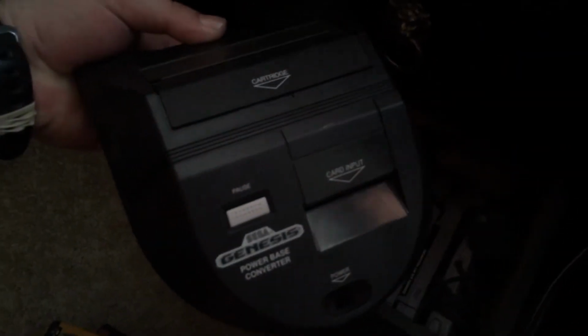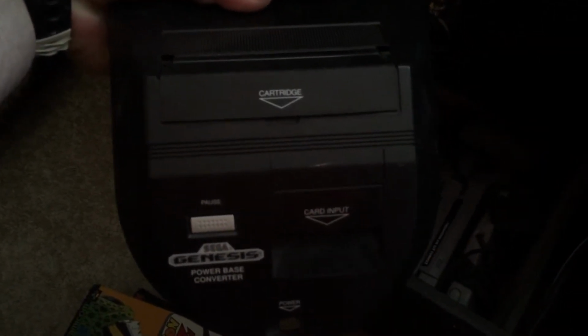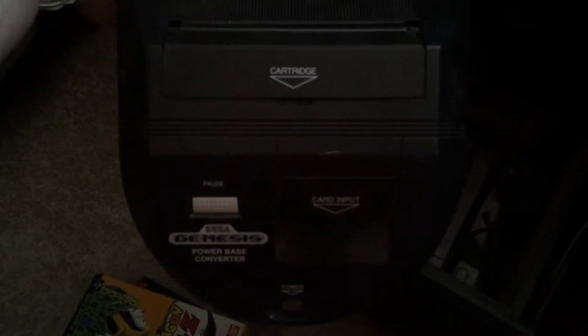And a Genesis Power Base Converter. It allows you to play Master System games on the Sega Genesis. It's a fantastic little device, a little hard to come by, but these are pretty cool nonetheless. And of course, got a few extra controllers and everything.